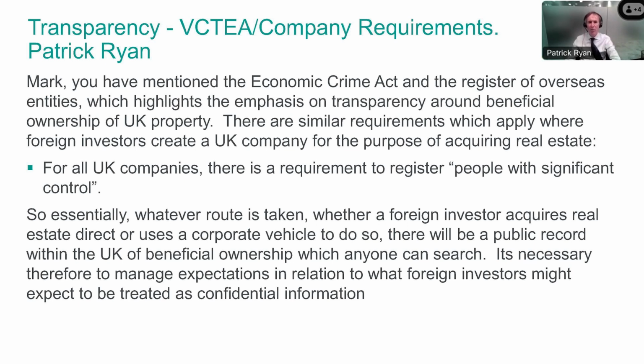For all UK companies, there is a requirement to register people with significant control. So essentially, whichever route is taken, whether a foreign investor acquires real estate directly or uses a corporate vehicle to do so, there will be a public record within the UK of beneficial ownership which anybody can search. It's necessary, therefore, to manage expectations in relation to what foreign investors might expect to be treated as confidential information.